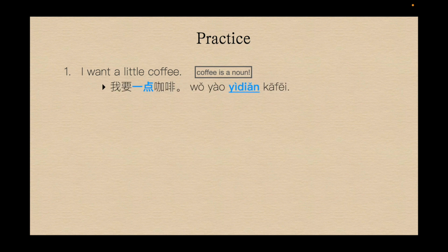All right, so let's try a little practice here. I'm going to have some English sentences, and then we're going to try to determine if in the Chinese translation of the sentence, should we be using 一点 or 有点. Don't worry if you can't translate the whole sentence. Just focus on trying to determine if you want 有点 or 一点 for this particular exercise. Number 1, I want a little coffee. Do we want 一点 or 有点 for this one? Since coffee is a noun, we want 一点. 我要一点咖啡.